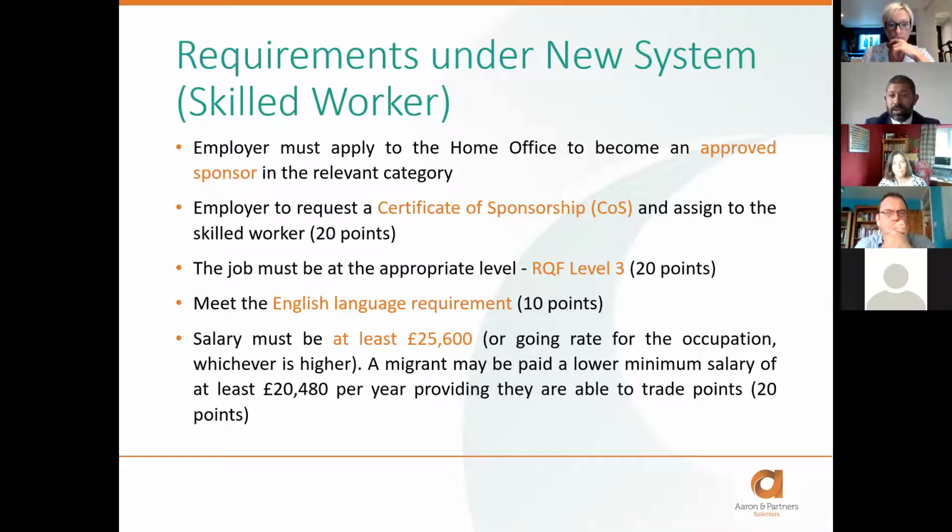I mean, the previous slide only pointed out two. Overall, there are at least 9 to 10 categories, but as I said, they're less likely to be applicable to UKWA members and then clients. So we're keeping the focus there, but you have to be approved in the relevant category.